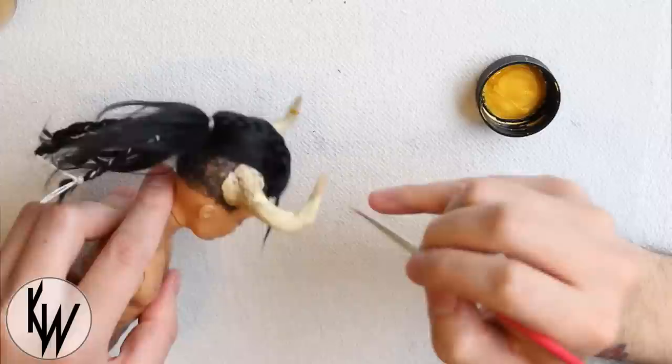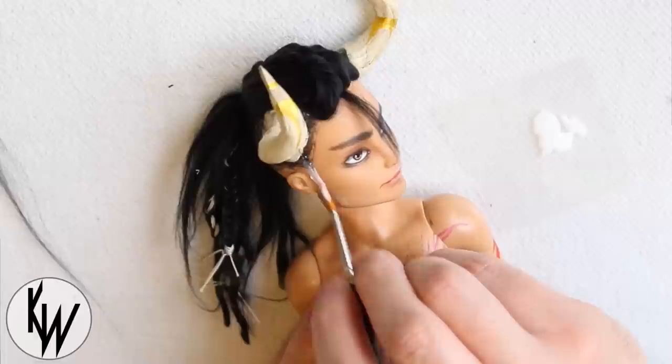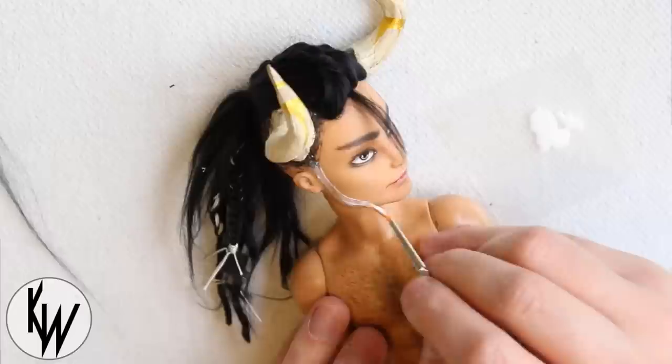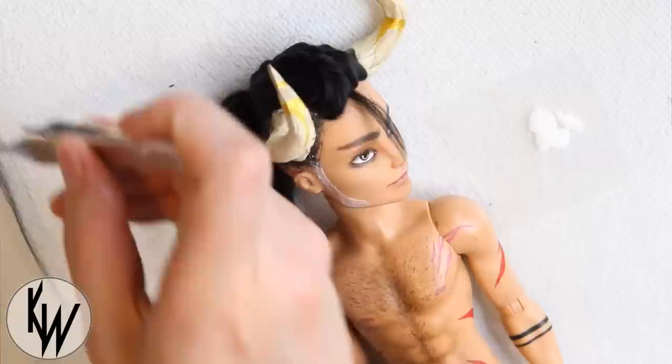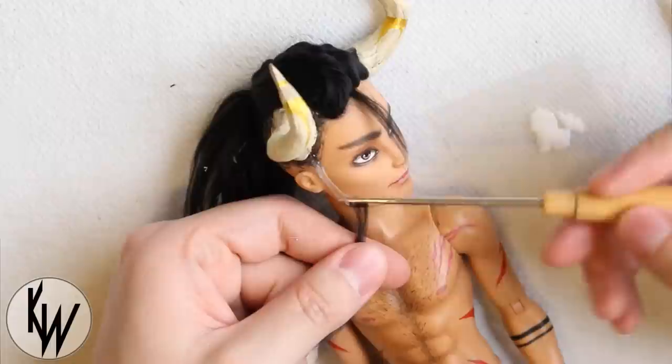And the most important aspect of our barbarian, that's right, the beard. Using some yarn and Elmer's glue, I'll add little by little the wefts. If you want to give your doll a beard, I really recommend this method. It looks a little complicated and time consuming, but the results are fantastic.